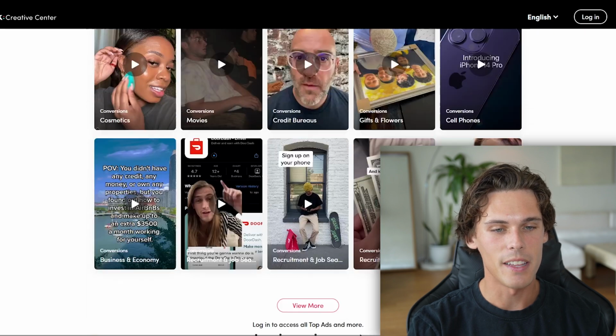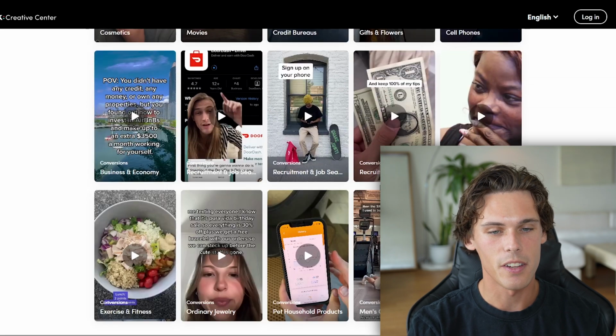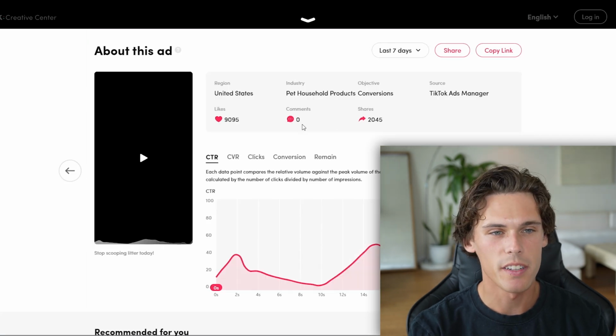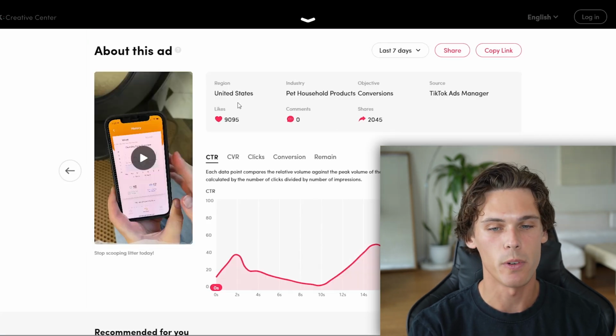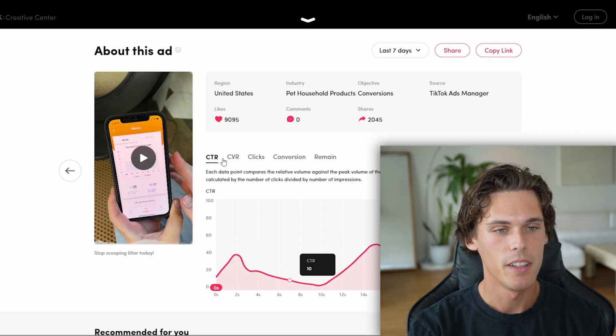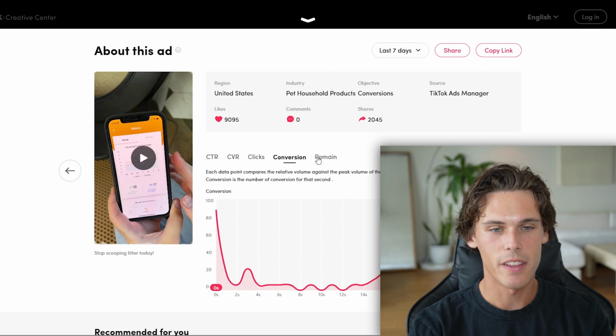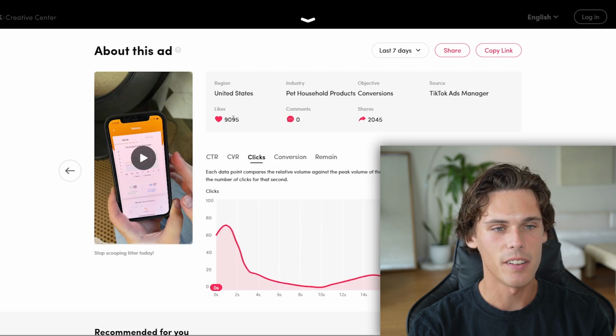So now when we filter by this, there are literally endless conversion campaigns that come up. This one right here is a pet product, it looks like. They give you a lot of great free insight here. So it's going to tell you the click-through rate, the conversion rate, the clicks, pretty much everything that you want to know about ads, how many shares, how many likes it got.